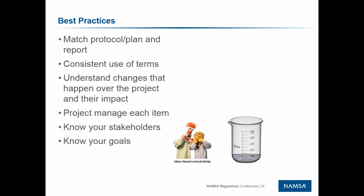All right, let's talk about some fun things. We have about 5 minutes left, so let me breeze through these and talk about things that I have found in my years of experience. I've also gone to FDA and asked them, what makes submissions better?